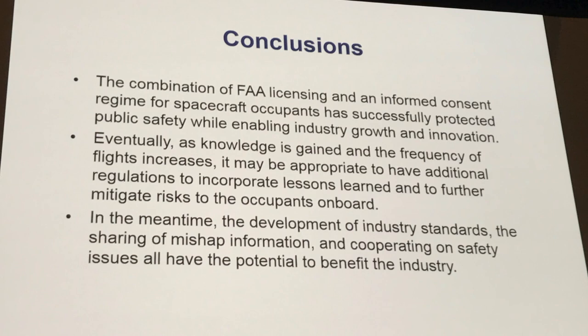We think the combination of the FAA licensing process and the informed consent regime that we're under has successfully balanced ensuring public safety while still allowing the innovation and creative design that we're seeing so much in industry. Someday, we might need some additional regulations to respond to what we learn. In the meantime, I'd love to see industry standards, sharing mishap data when things go wrong, and cooperating on safety issues, plus the kinds of training that we've been talking about here.